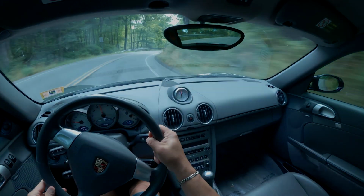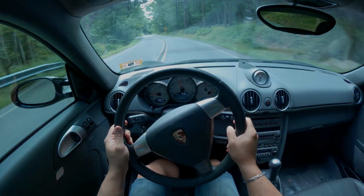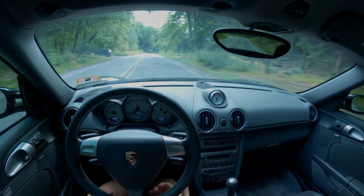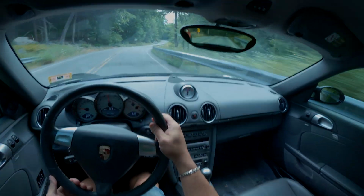Another thing worth mentioning, sweet gearbox and lightweight flywheel. This is a stock flywheel as far as I know. What makes it especially easy to match revs, I really don't even think about it.